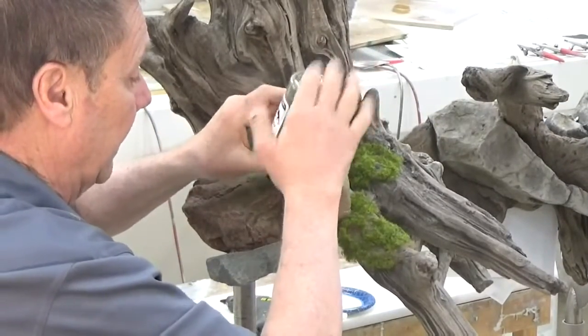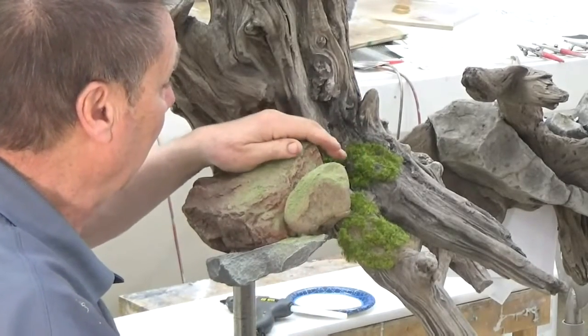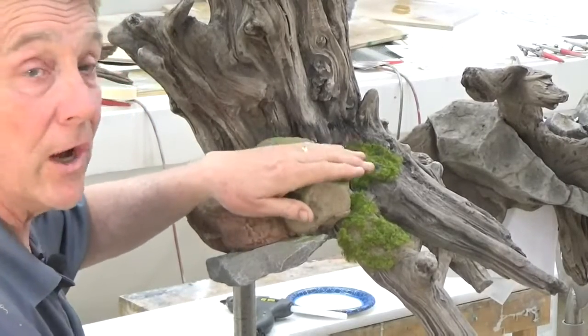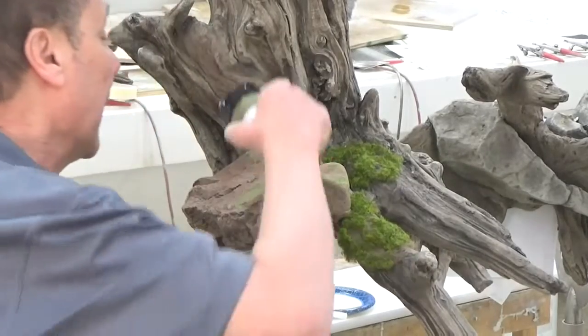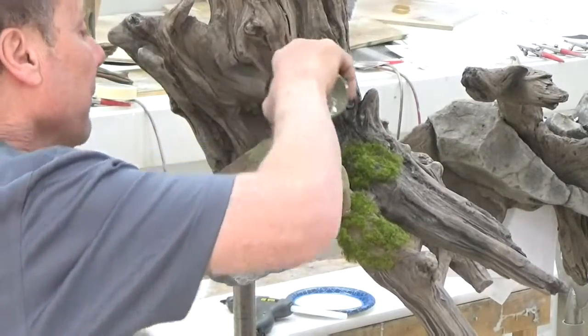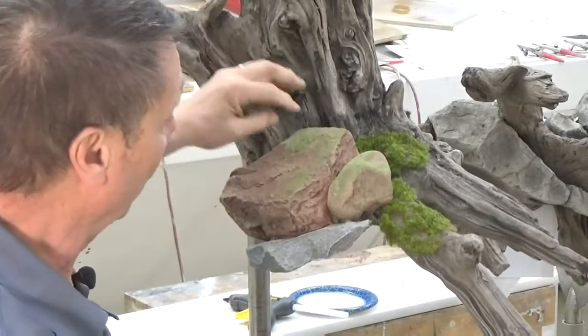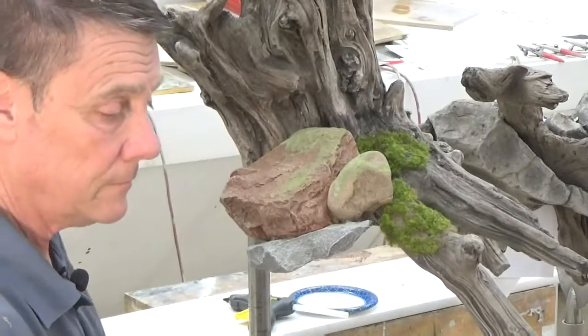Now again, if this looks terrible and I really don't like it, I could wash it off. Now when that glue dries, that Mod Podge will dry clear underneath, and I've got a nice green cast like moss growing on there.